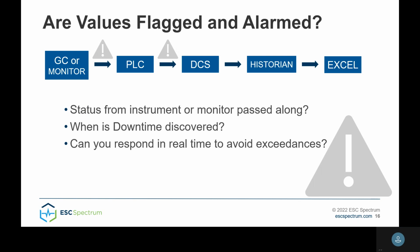So I think it's important also to identify, where are some of these things going to be flagged? How soon do you realize that you had downtime on an instrument? Are you responding and correcting the system in a real-time fashion? Does it wait till you get to the Excel before you realize you had downtime periods, or whatever system it's feeding into? That may be well beyond the time frame, and you have unnecessary downtime that you could have addressed in a more real-time fashion.